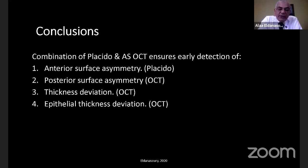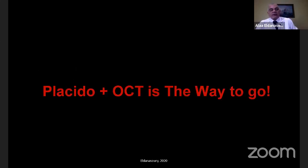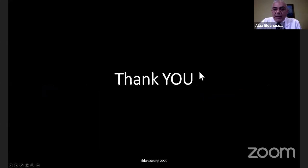Also, any thickness deviation is easily detectable with the OCT, and the epithelial thickness map is also very important to assess these cases. I really believe that this is the way to go, and I'm pretty sure we can see many other companies following the same path as CSO. And I'm sure in the next few years, we're going to see more and more devices combining the Placido and OCT technology. And I thank you for your attention.